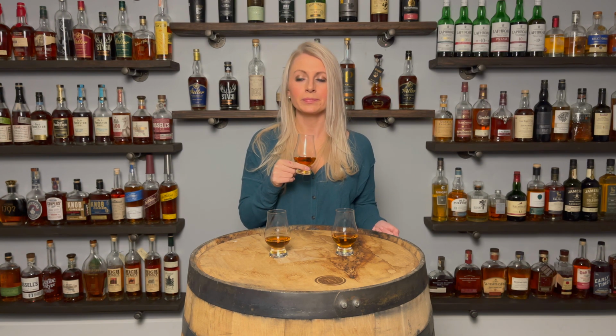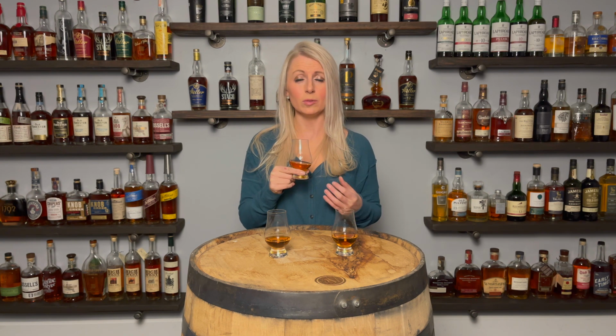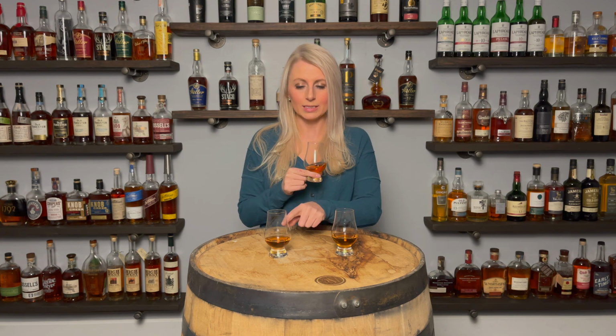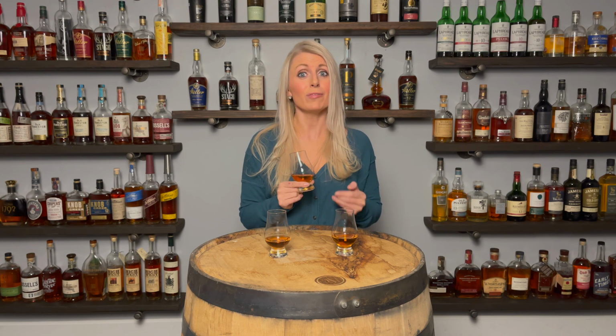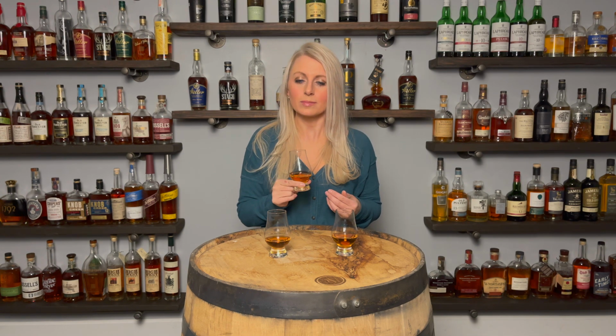So this one is very sweet as well. A little more oaky. It does have a caramel note to it, vanilla note to it, but it's not nearly as complex and forthcoming as the first one I just tried. It's still very good, but the taste profile isn't as strong.